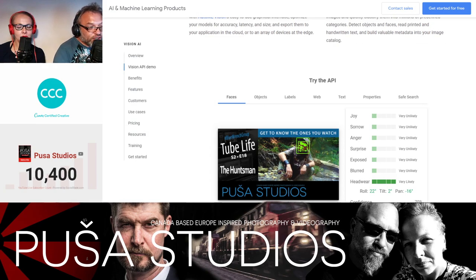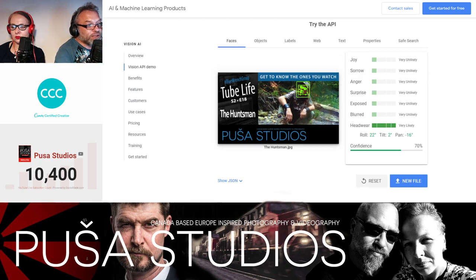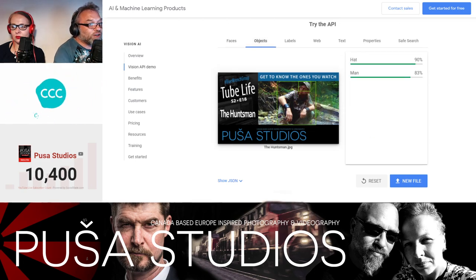So there's the face detection right away. But he is kind of a monotone face in this one, so that's a fair enough assumption. It's not rating them very high on any of those parts. Headwear right away has been noticed very likely. Let's scroll up a bit so you guys can see it more. Let's go to objects: hat, man.